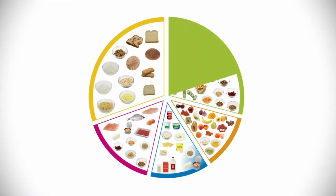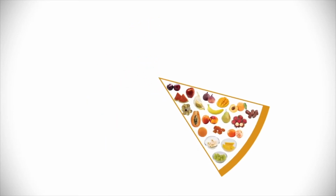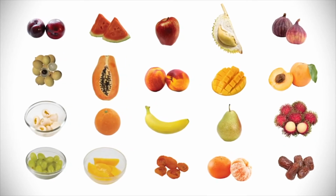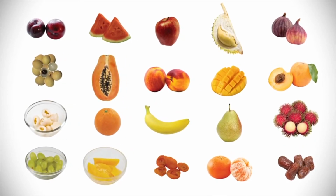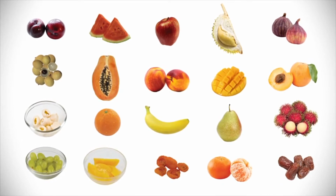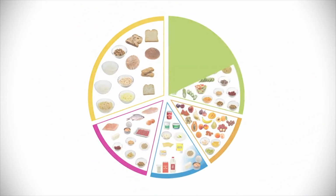In Australia, we have access to a wide variety of different fruits. Fruit is a good source of fibre and contains lots of different vitamins and minerals. Fruit is a great snack as you can take it anywhere, and it's a very healthy dessert option. Aim to eat at least 2 serves of fruit each day. So, what does a serve look like?